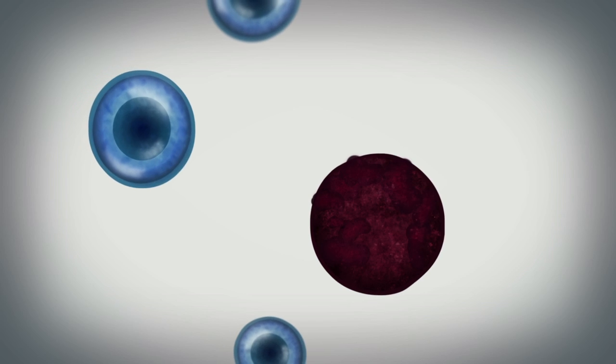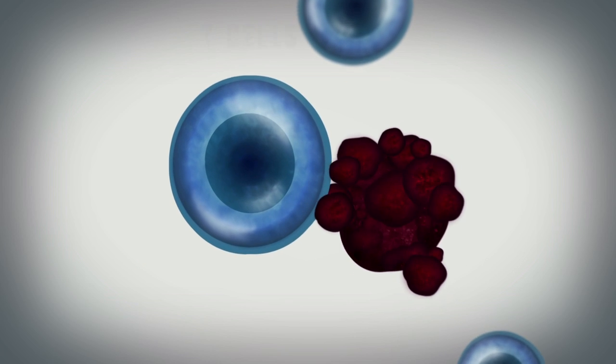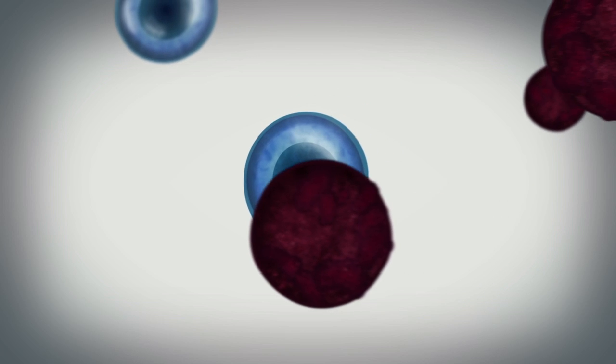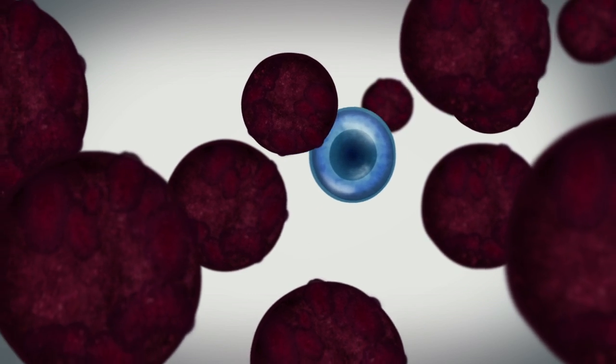In a healthy immune system, white blood cells called T cells patrol the body, identifying and destroying infected or potentially cancerous cells. Cancer cells, however, have many strategies to escape the body's natural surveillance system, allowing them to multiply and travel throughout the body unchecked.